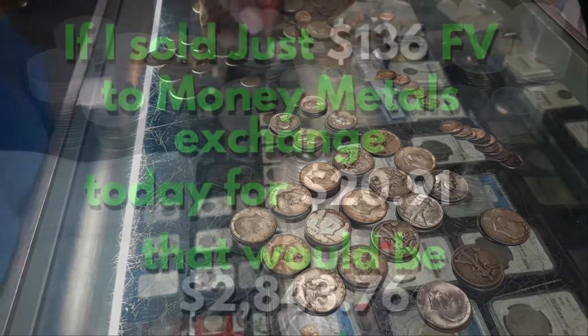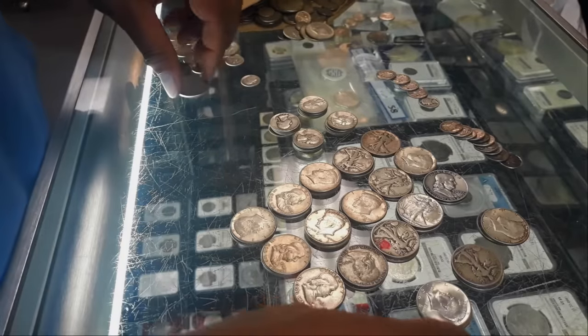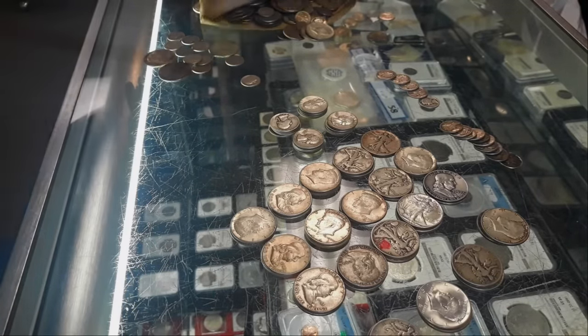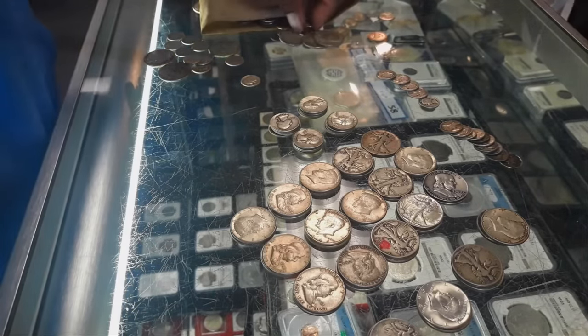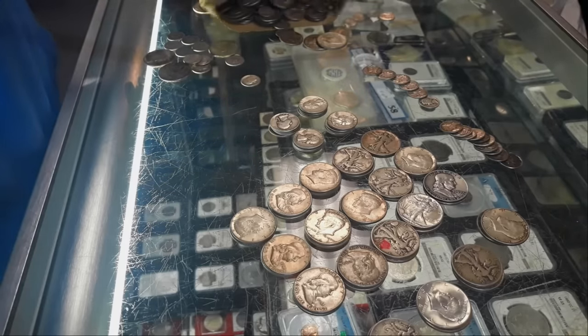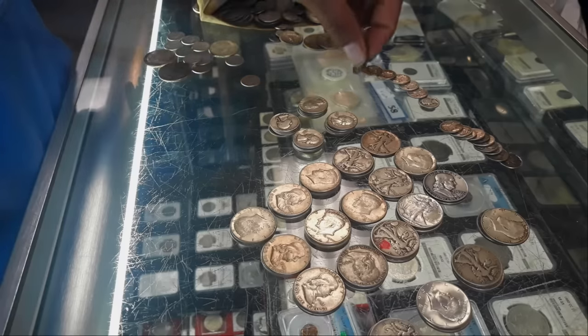So if I sold just that $136 face value, now you guys know, of course, I bought silver before November 2018, and I've been buying constitutional silver since then. As you know, I've taken you with me on a lot of those purchases. So if we just stick with that, those are the ones that I can show you visual proof of how much I paid for this junk silver, this 90% silver face value.